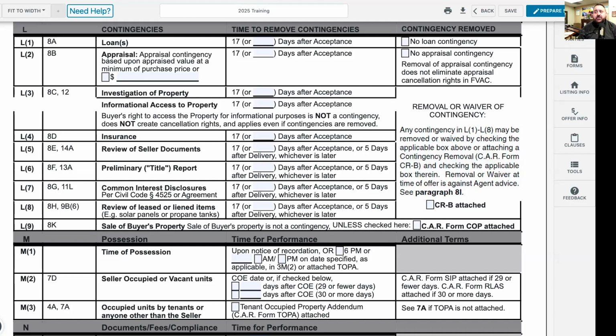So make sure you're educating your buyers before they go talk to the city about anything. If they want to, as part of their investigation of the property, look at permits for the property, they have the right to do that. But the right way to do that is to go to the city and say, I need to see the permits, all the permits for this address. Don't ask for a specific permit for something.